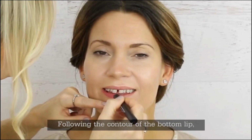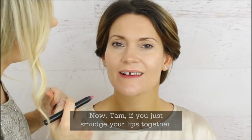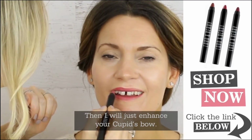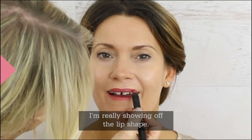Following the contour of the bottom lip, but making sure that I get right into the juicy part of the middle lip there. And then Tam, if you just smudge your lips together, and then I will just enhance your Cupid's bow, and this is so good for enhancing Cupid's bow and really showing off a lip shape.